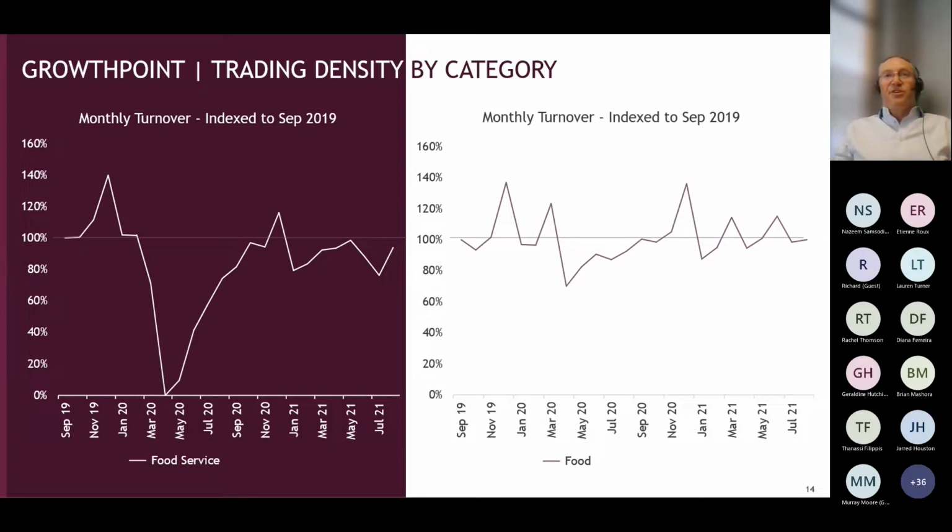Lastly, if we look at food, it's your supermarkets, and you'll see that the recovery is pretty much there at September 19 levels. Again, you'll see panic buying in March 2020, then obviously a dip. What we're seeing is that the recovery is slower due to our center format, because we are slanted towards small regional and regional shopping centres. We did see that our community centres recovered quicker from a supermarket point of view.